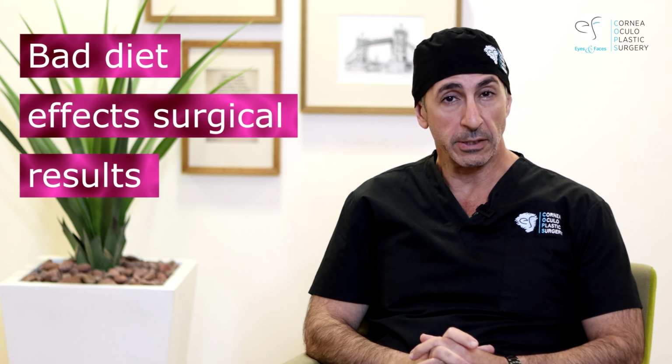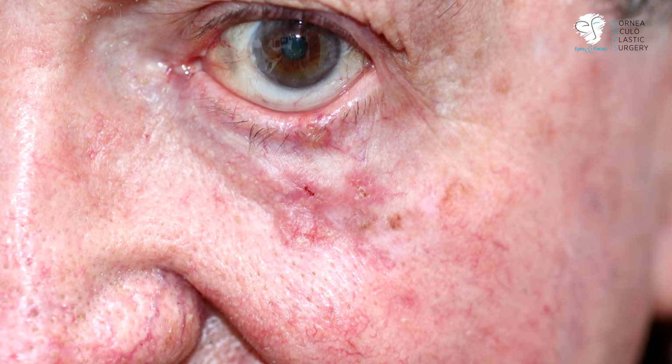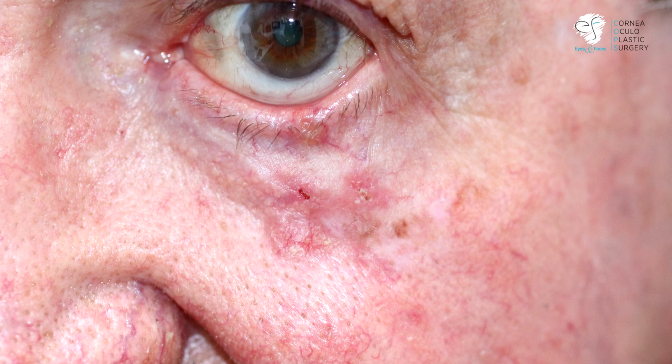Diet and surgery. It's actually relevant to every aspect of your life, but this is a great visual of what happens when diet is bad or goes off and how it affects the surgical result and then how we fix it. This is a gentleman who came to see me and he had a very nasty tumour on his face, but this wasn't his first. I had to take out 3 others prior to taking this one out, and this is a big one, so it's a big hole as you'll see here.